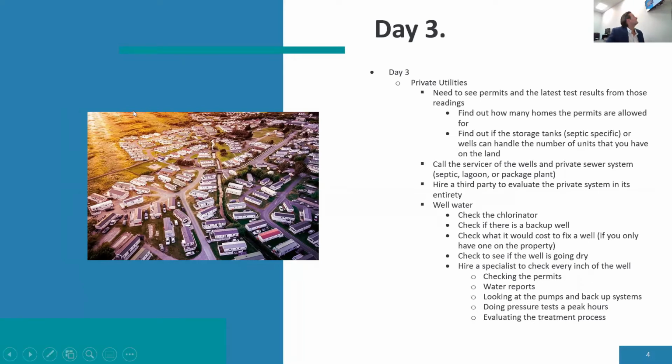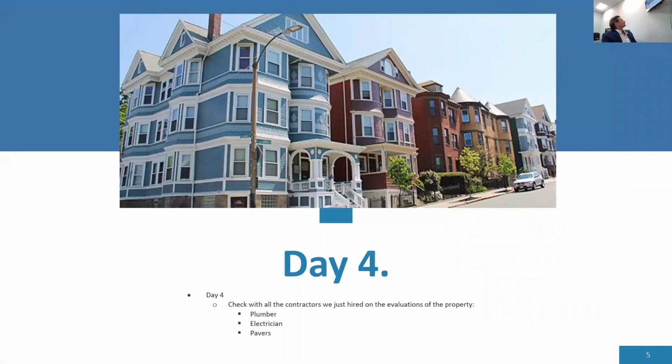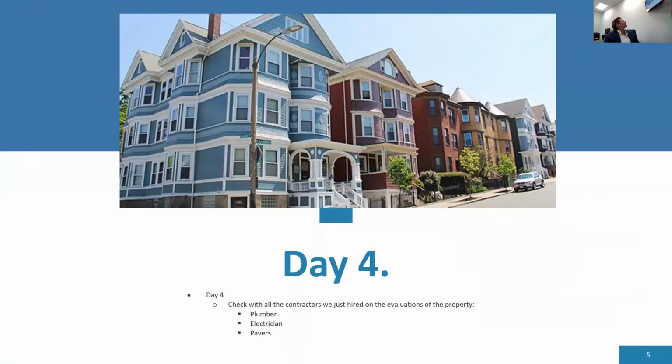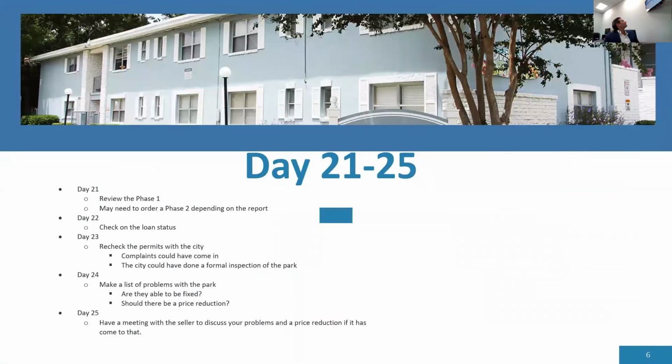Day 4, check with all contractors that were hired. So follow back up with all the ones that are hired: the plumber, electrician, and pavers. Those are the main ones.